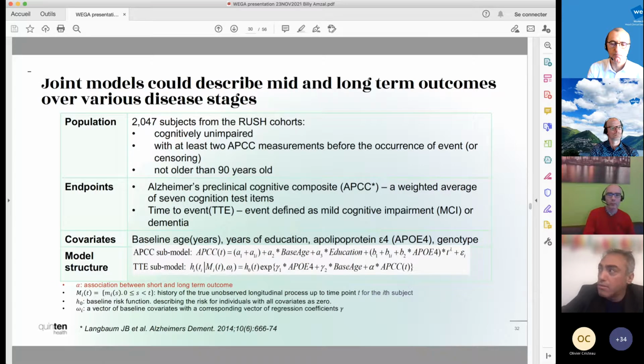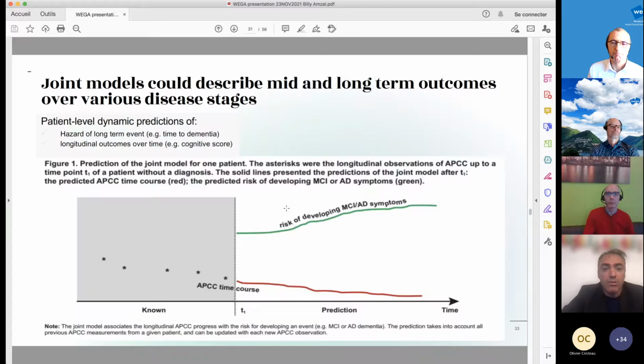sufficient reliability and trust and confidence that if the endpoint is met, then we can reliably think that there will be an effect, a sizable effect on the time to MCI or the time to dementia. That is what matters ultimately for patients, for regulators and payers, obviously. So that was published through different posters and reports.